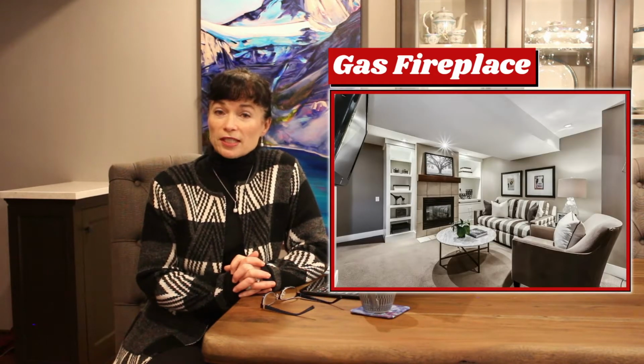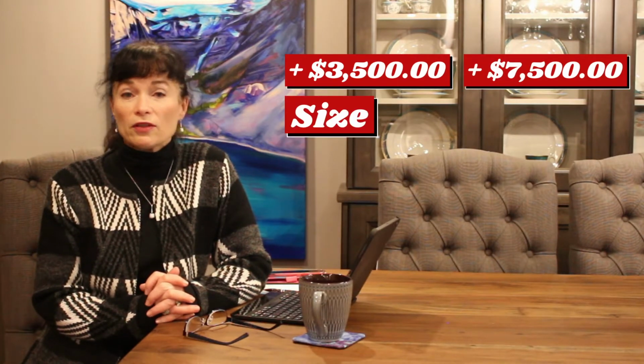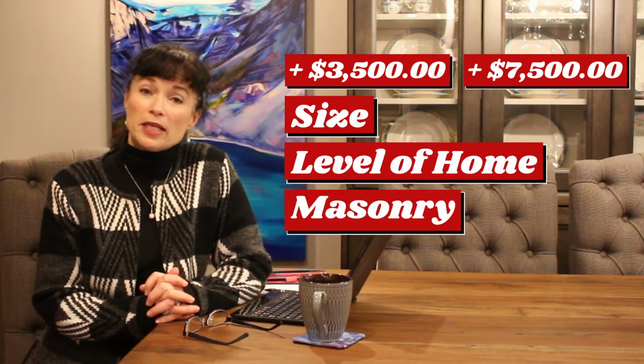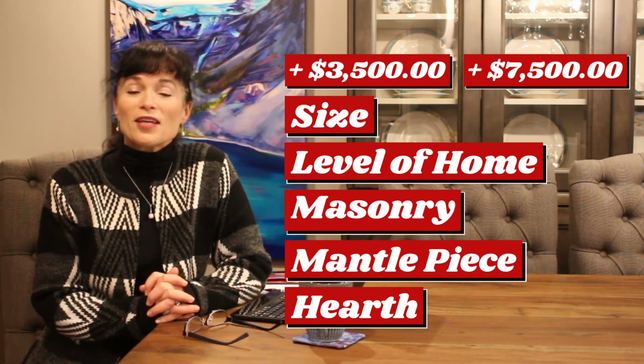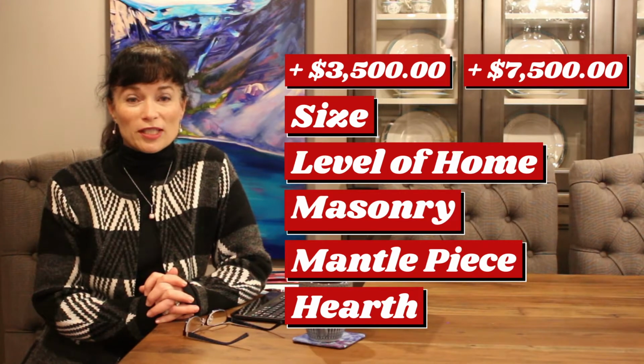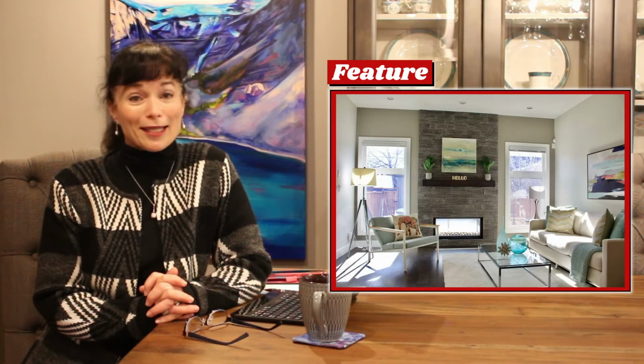Some of the other features that you'll regularly see, fireplaces. Now, a gas fireplace, which was very in fashion and is more in demand usually, can be worth anywhere from $3,500 to $7,500 depending on the size, the level of the home, and if there's any masonry, a mantle, a hearth, all those good things. They contribute to the value of that fireplace. And it's a feature I would definitely say worth paying for, especially on a day like today.